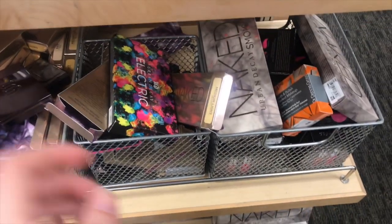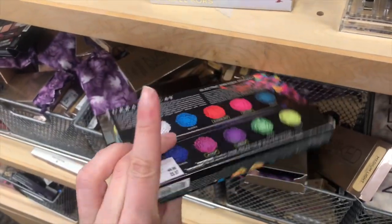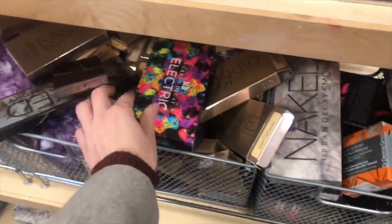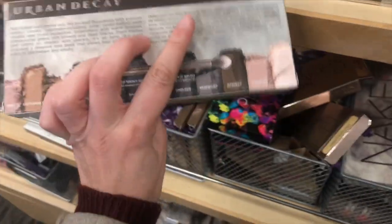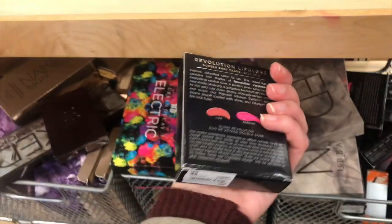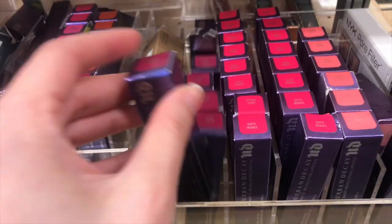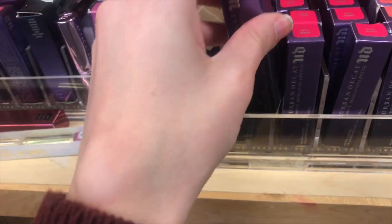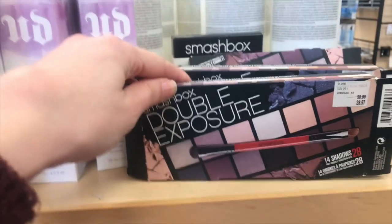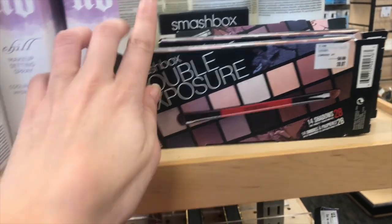I'm at Nordstrom Rack and they have the Urban Decay Electric Palette. This is $24. They also have tons of Naked Smoky palettes. This one is $25. And they have Urban Decay Revolution Lip Gloss. This is $8.97. And they also have some Urban Decay Lippies. These are $10. And the Smashbox Double Exposure palette for $29.